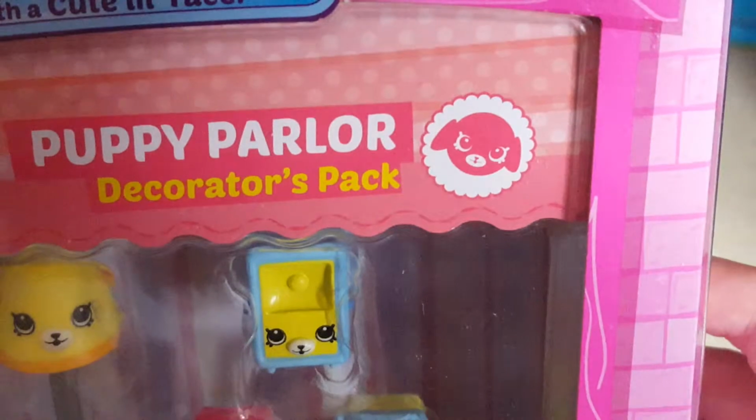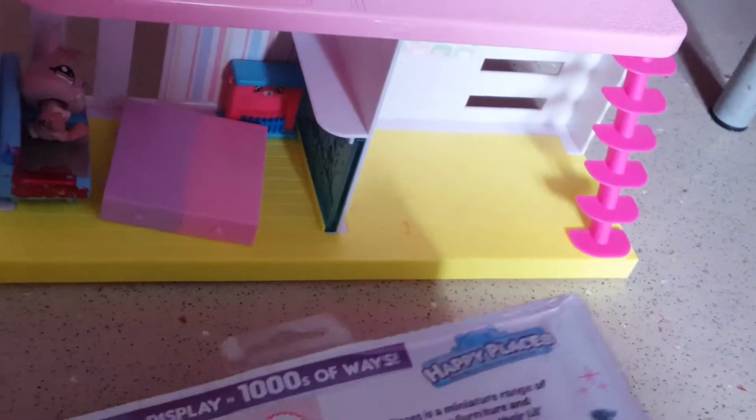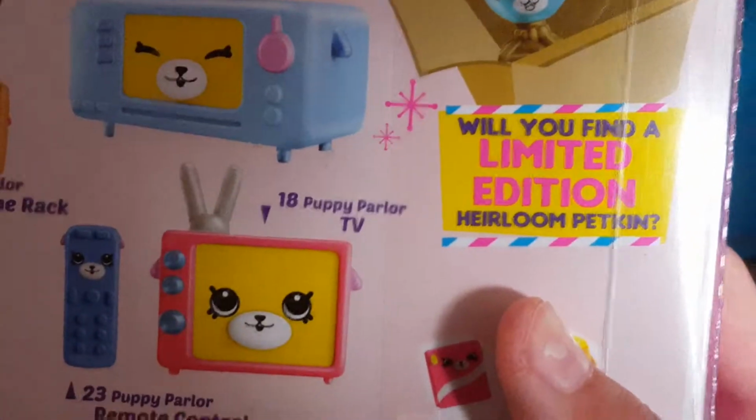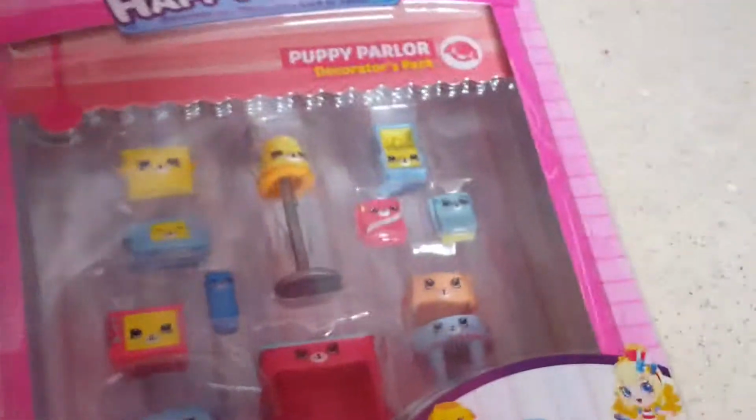The next thing is the Petkins puppy parlor playset. And this is the living room set. And this is so cute. And you can put the polar playset here. And that's so cute. There's 15 happy places toys. And which one do you like the most?